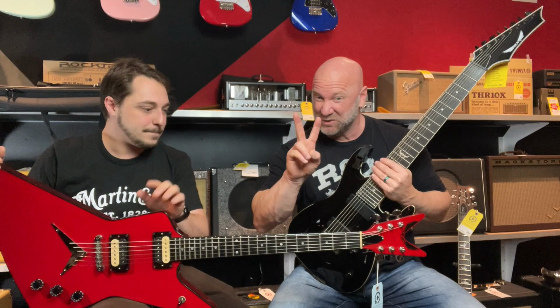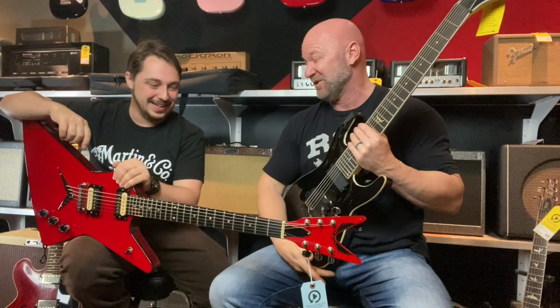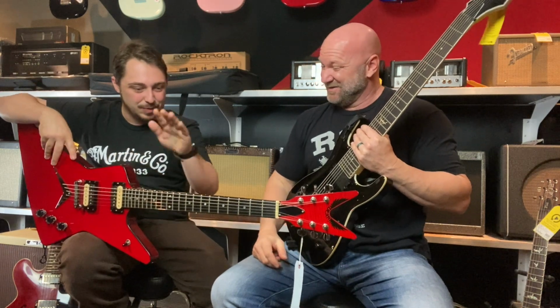So we actually got two more guitars, types of guitars to share with you. There's a good reason why we got two. Yeah, that happens here a lot. We'll go over this one first.